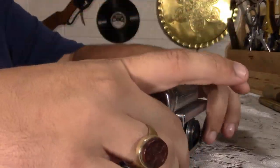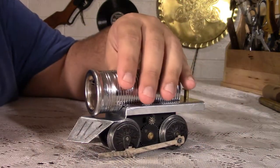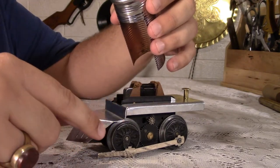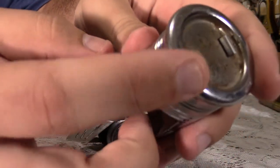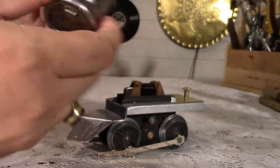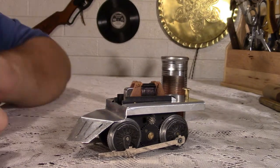So now we have the base. I'm quite happy with it, actually. I had to bring this kind of down in order to make up for the lip of the boiler formerly known as a flashlight. But I'm really happy with that.